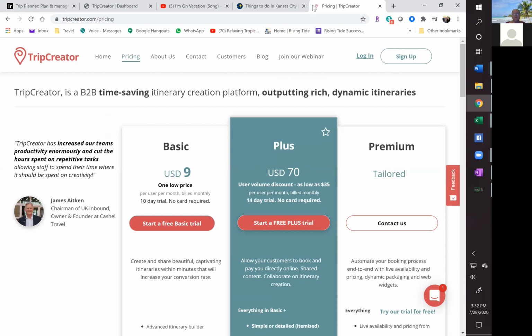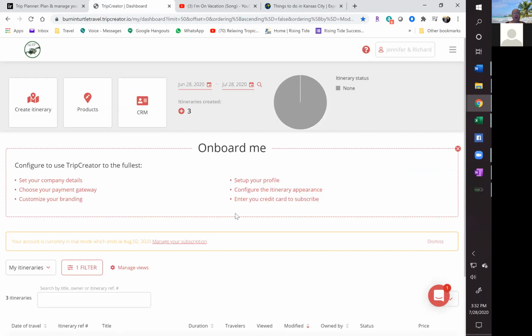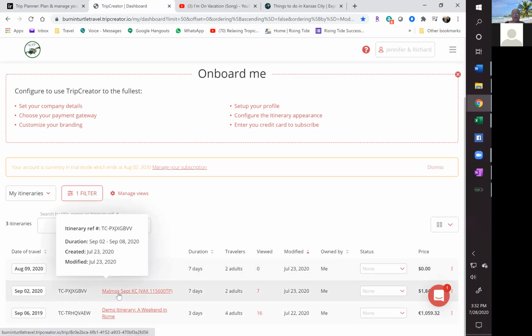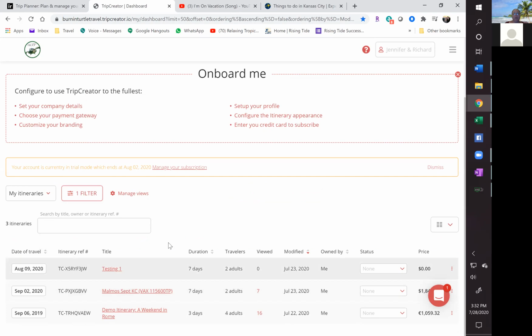So once you go ahead and get logged in, you have your dashboard. You can upload your own logo. You can put in a bio about yourself and about your agency. I haven't finished everything, but I did enough that I could get some itineraries out. And you can see I've played around with it. Here's that one that I was talking about with the Malmos. They're the ones who are going to Kansas City.